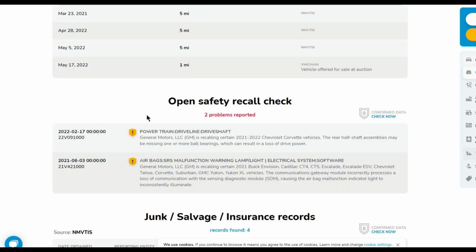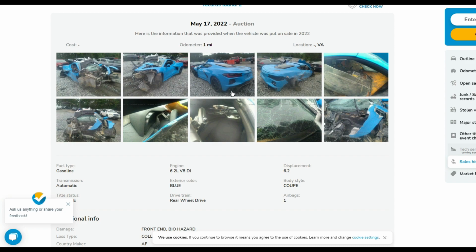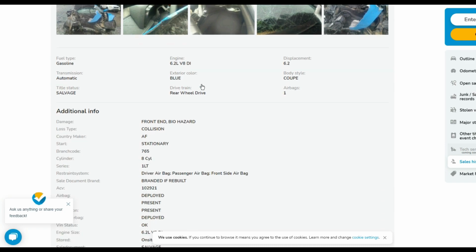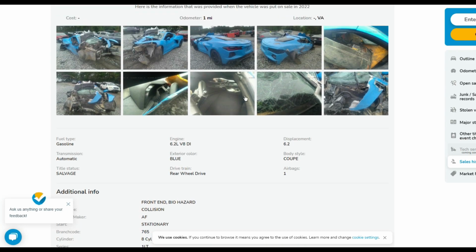Some open recalls, the powertrain, driveline, drive shaft. Okay, so it looks like this thing has sold before in Virginia on May 17th, 2020. So somebody bought it and now they're reselling it here in South Carolina. So that's really good to know that somebody bought it and couldn't use it, or they took the parts that they needed. So definitely have to watch out.